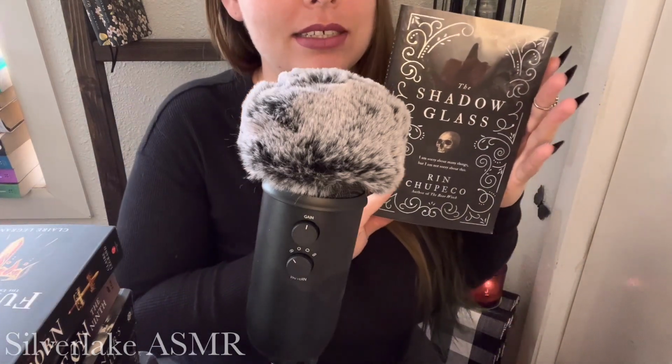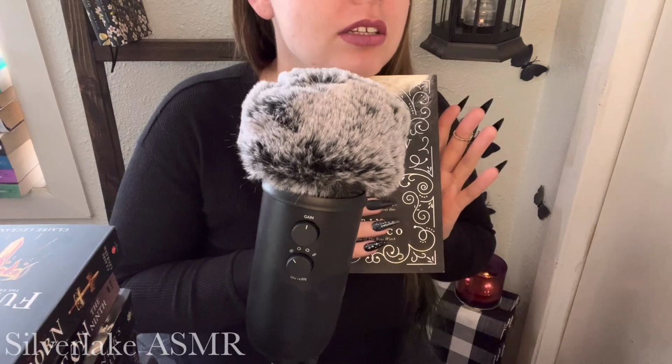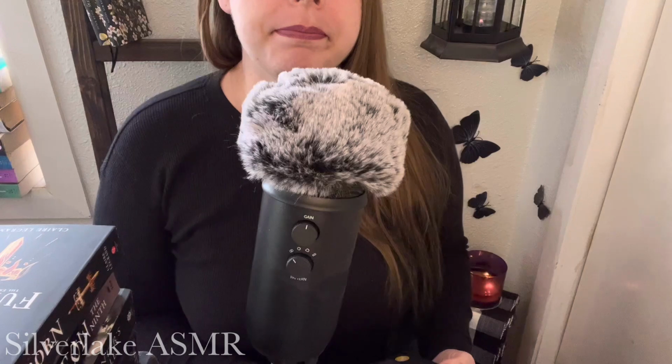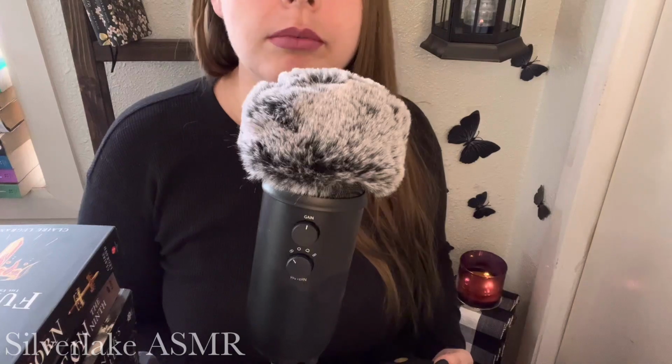This one is The Shadow Glass by Chupeco. I love how Rin writes. They have another series, and goodness gracious, I can't think of it right now, and I was supposed to get it. My brain. But anyway, the same writer friend that I was gonna give Witch Haven to before I got completely sidetracked.